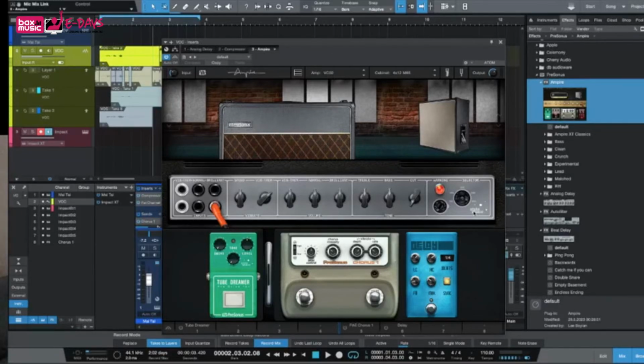This means that basically they will take an old amplifier or an old pedal, and the guys in Hamburg will take it apart and measure each component from the piece of gear, and then they will actually build it again in the software domain. So you get this gear emulation that actually reacts just like the real thing.